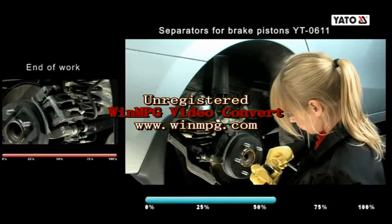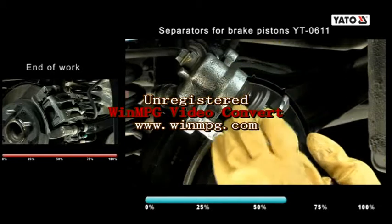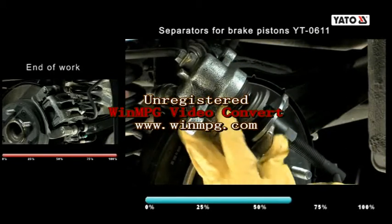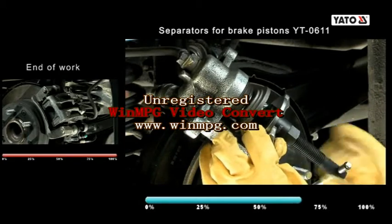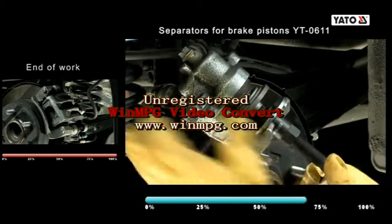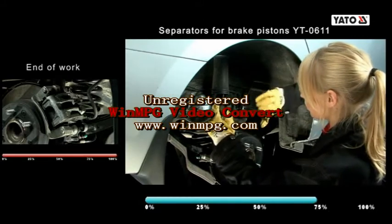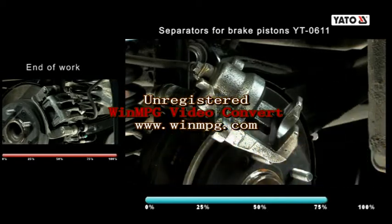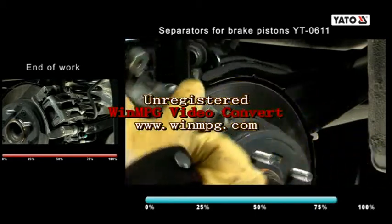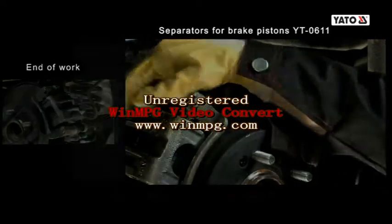Now we see a set of separators for brake calipers with a manual driving system, which is adapted for the purposes related to service of pushed and screwed brake calipers. The set contains 11 adapters for different sizes of brake pistons for most European and Asian passenger cars. Precise adjustment of the adapter and the piston guarantees the correct position of the piston in the brake caliper cylinder. This in turn protects the piston from jamming and being stuck in the cylinder. The set is recommended for applications in general mechanical car service centers.